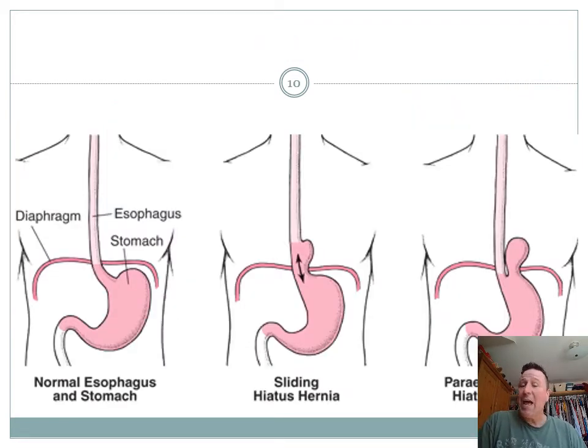Now, an issue that can happen here is that hole or hiatus that the esophagus goes through just before it hits the stomach. That can come loose. And what can happen is that stomach can slide up and down sometimes. You can have this sliding hiatal hernia. We call it a hiatal hernia.